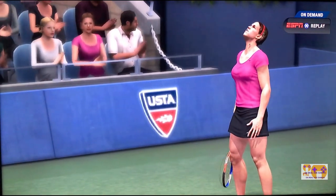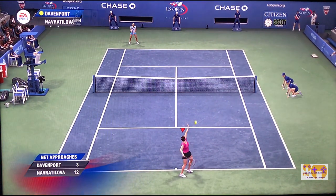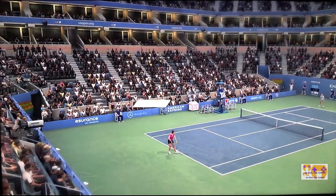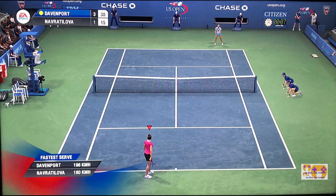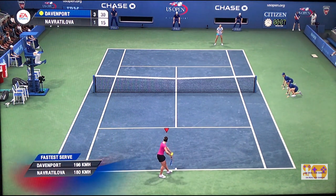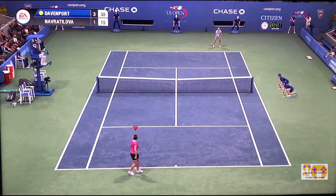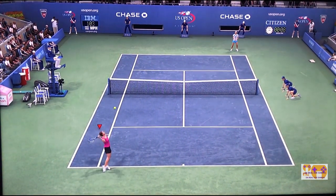Nicely there. It takes a lot of touch to play a shot like that. Well, what a serve. It's not coming back when you hit that hard. Big point. She needs to work this second serve well. Well, that's it. Too many second serve aces.